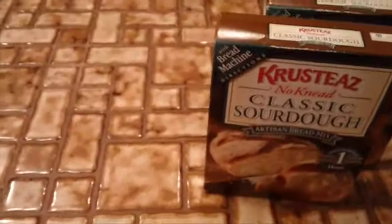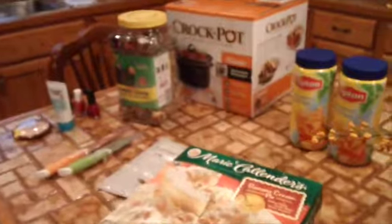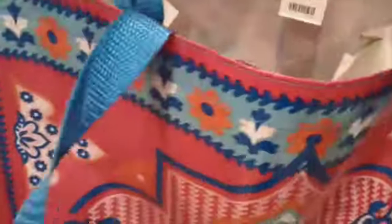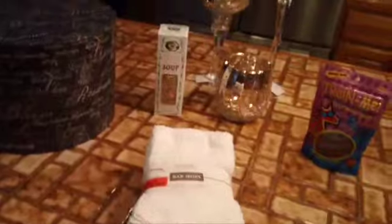And some sourdough bread. So that was just our little haul. Oh, and then I got some of this Triple Shine Sally Hansen. And then I went to TJ Maxx and I bought this bag to carry stuff home in. And let me take this all out and I'll show you what I got.